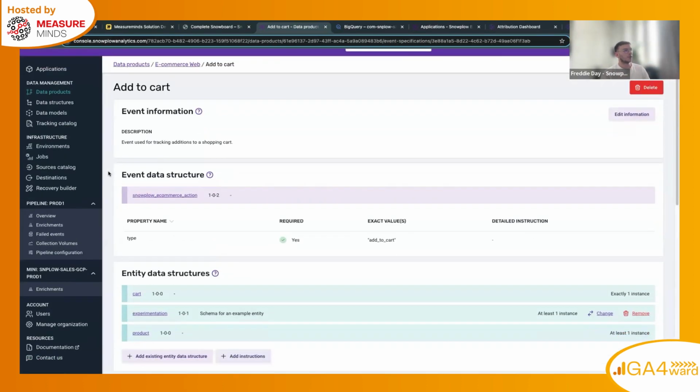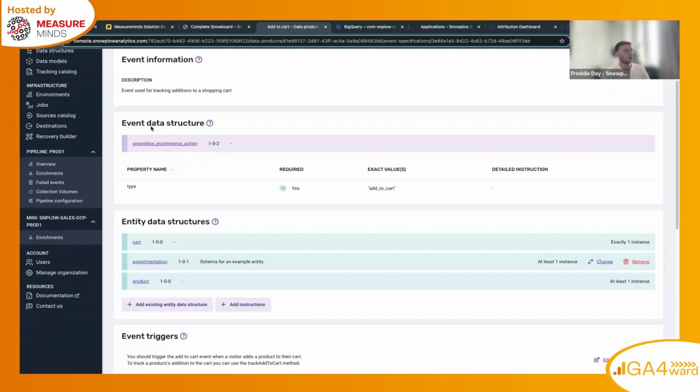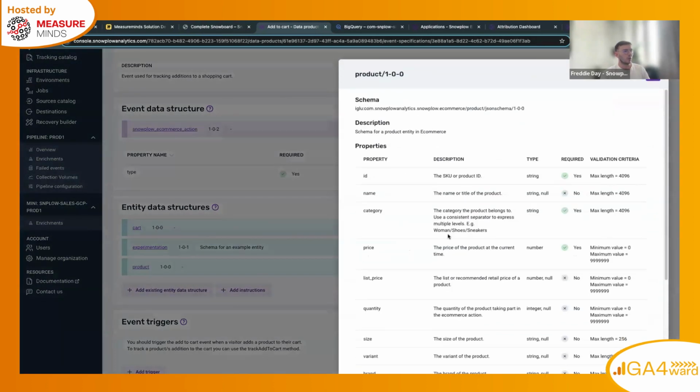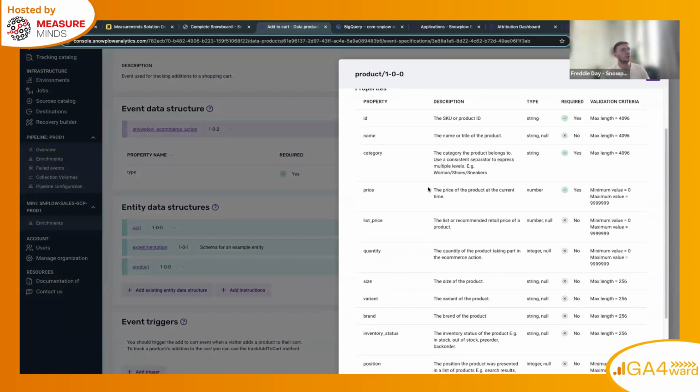If I click into the add to cart, we can see that we should have this event data structure for the Snowplow e-commerce action. And you can see subsequently those entities that have been attached to the event. If I click on this product entity, what we can see here is some of those validation criteria that the event has been validated against. This means that if we sent through an ID that wasn't of type string and it wasn't of this validation criteria, the event would be subject to fail. And we could then look to reprocess that and repair it at a later time.